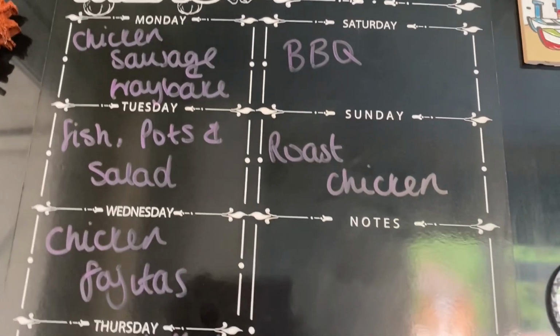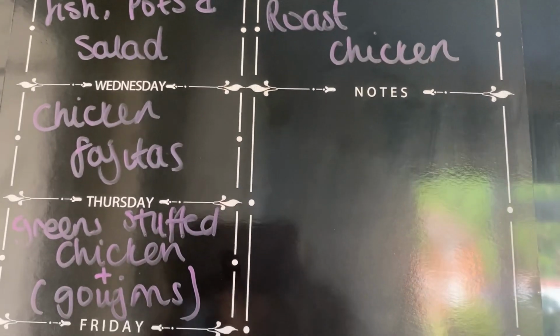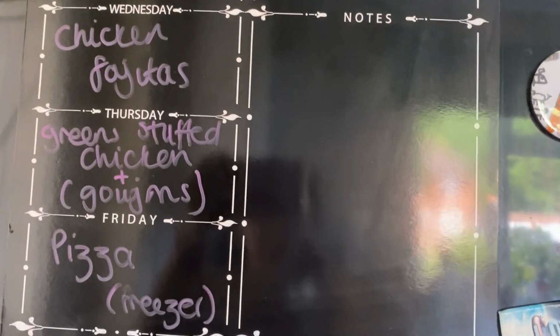I have to say I'm loving having all the meat in the freezer from Muscle Food and just choosing what we fancy. It's really handy. So I think I'm going to order from them again. And we've been really impressed actually.